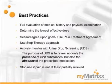The patient should be monitored with urine drug screening for two reasons. One, most obvious, is to make sure that they're taking the medication that they're being prescribed. Equally important, though, is whether or not they're taking illicit substances, in other words, illegal drugs. And if they are, they should understand through this patient agreement that they have enrolled in that that will be a reason for stopping their opioid therapy. And then last, and we'll discuss this in further detail later, but if the pain is not at least partially relieved, the opioid therapy should and will be discontinued.